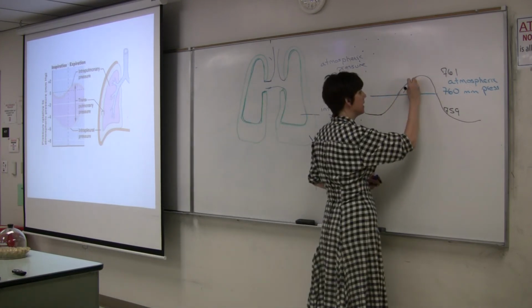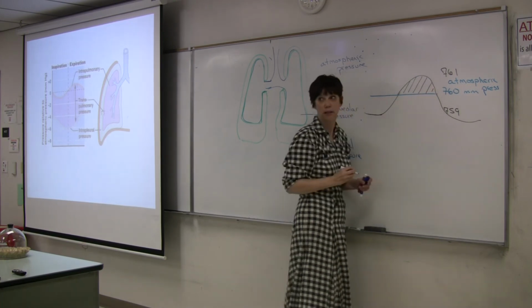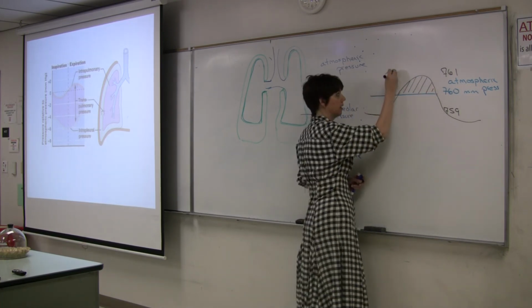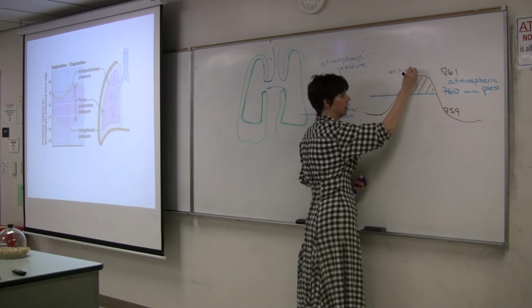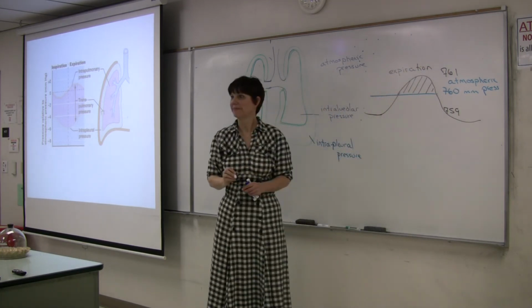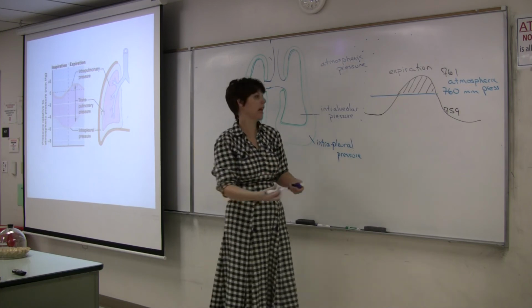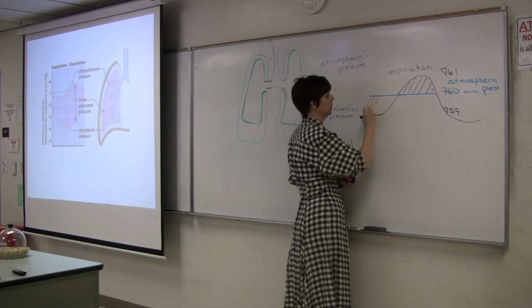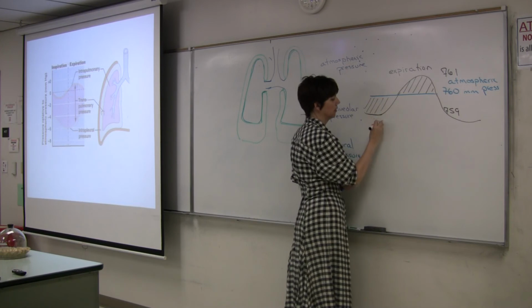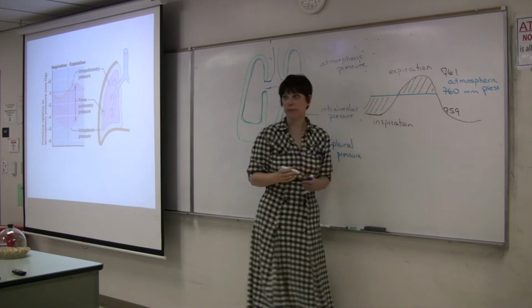As soon as intraalveolar pressure is greater than atmospheric pressure, we have expiration. As soon as intraalveolar pressure is lower than atmospheric pressure, we have inspiration.